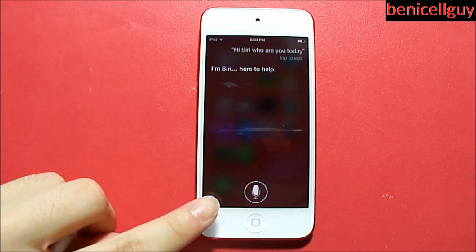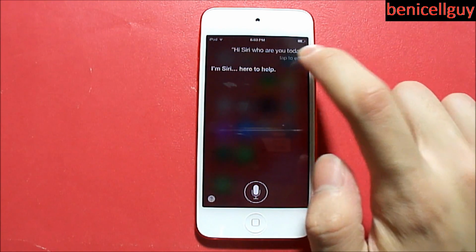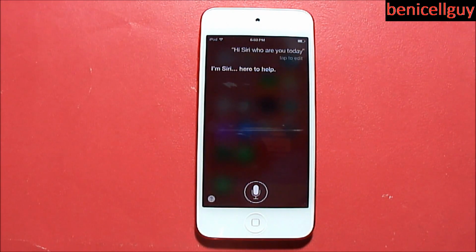You have a question mark button right here, which is basically giving you help. And if you are not sure that Siri is hearing you accurately, you can tap to edit and then start typing whatever you want. And of course, there's a new design keyboard right here.